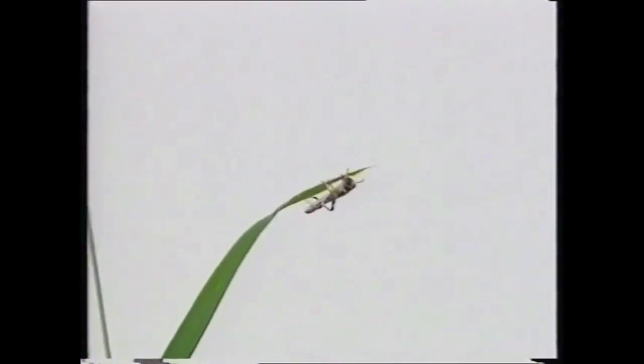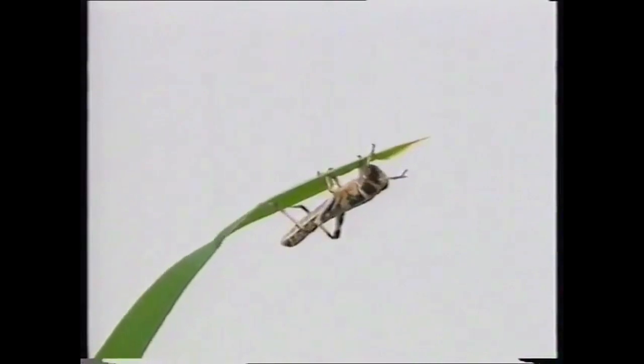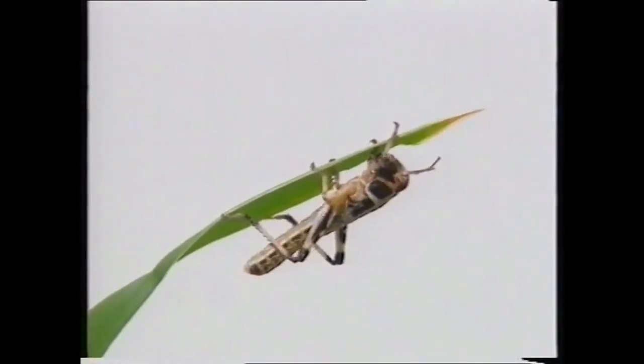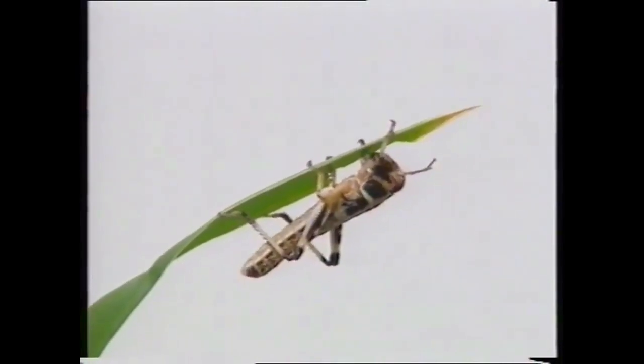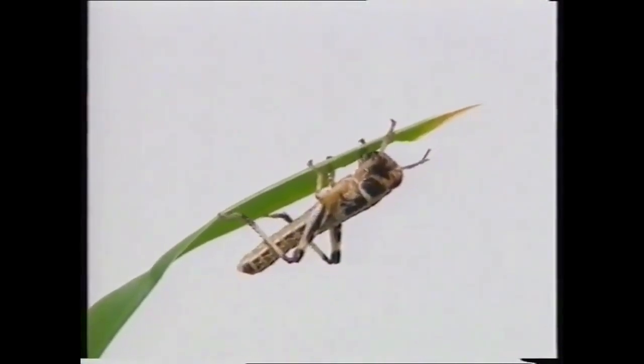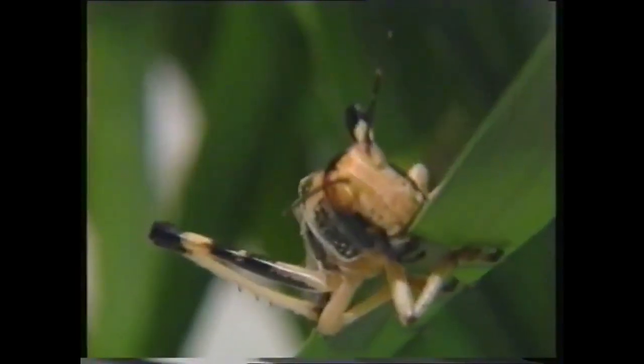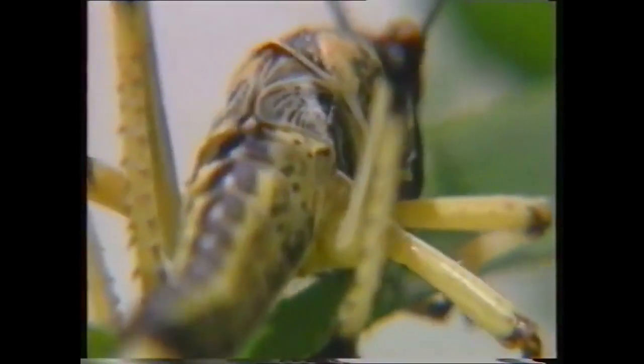I spend most of the day eating. Look, here I am. Munch, munch, munching away. I lay along the leaf and hope I can't be seen, even though my armor plating gives me some protection.